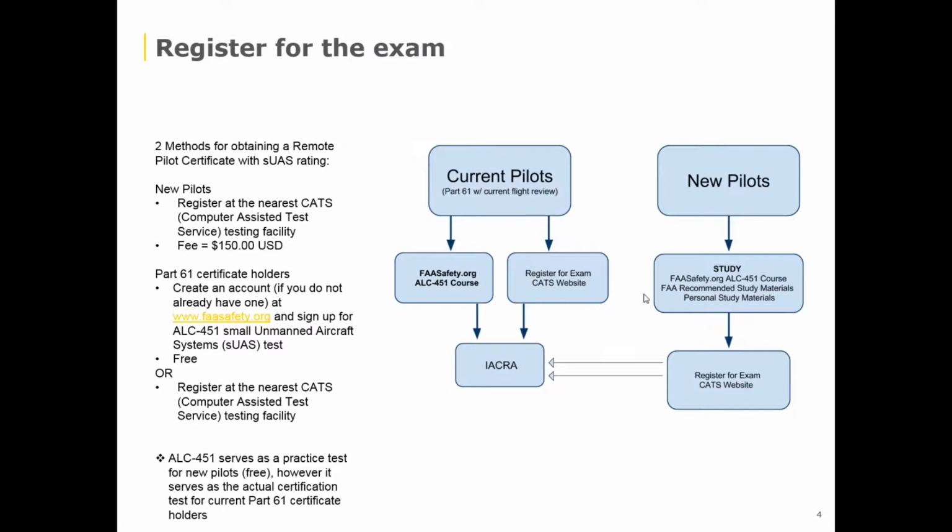They can also do the registering for the exam through the CATS website, but when you go that route, it's going to be a $150 fee. So I can't imagine too many current pilots would opt for that unless for some reason circumstances dictated. For new pilots, recommended, like I said, is the ALC 451 course as kind of a base study guide. And then they'll have to register for the exam through the CATS website, but you can see that all paths diverge or converge on IACRA, and we'll get to that here pretty quickly.